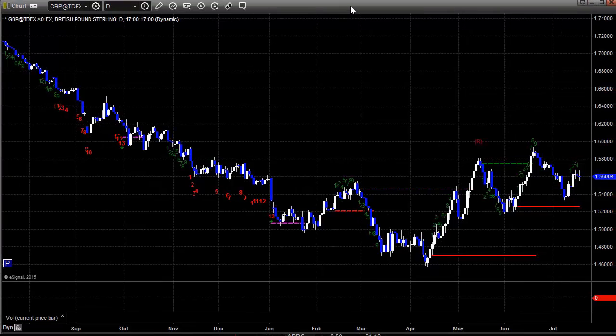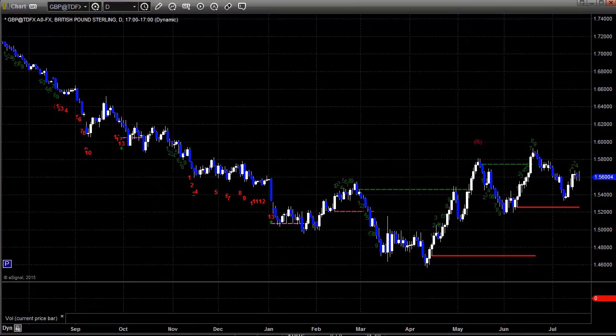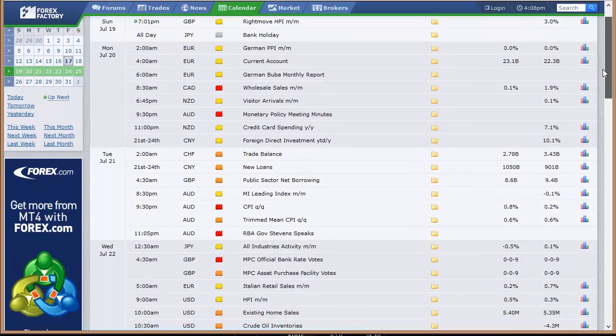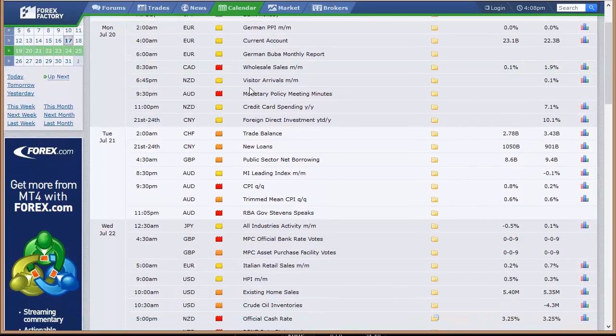What do we have to look forward to in the week ahead as we get into the third week of July? Let's take a look at the economic data calendar brought to you by Forex Factory. On Sunday, we start with a bank holiday in Japan, so that's going to slow down the yen pairs. German PPI, current account out of Europe, wholesale sales out of Canada, visitor arrivals and credit card spending out of New Zealand. China's got their foreign direct investment and new loans coming out this week. That's a pretty late day to start the week, obviously.